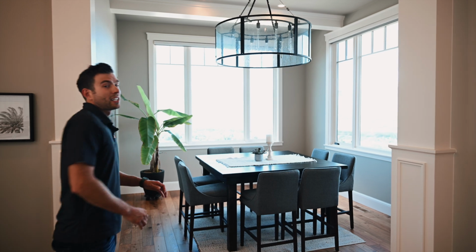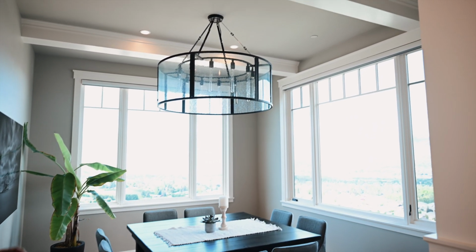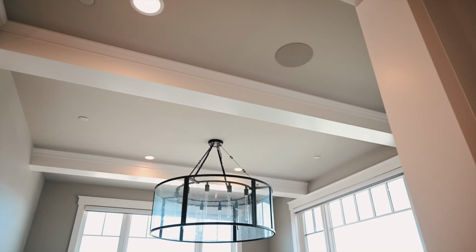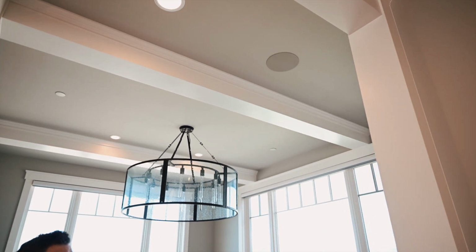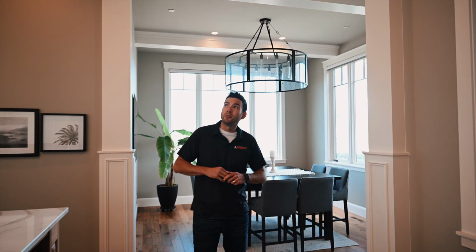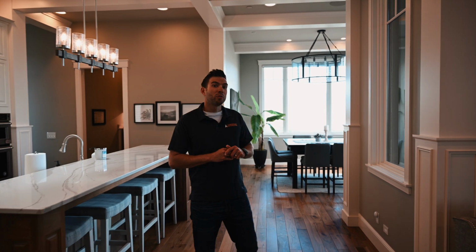So throughout this entire house, we have speakers, and we're using the True Audio G92s on this project, which is a nice three-way speaker. So it's got your mid, your tweeter, and your driver. So in the dining room, in the kitchen, and then in the living room, basically every room in this house has distributed audio.